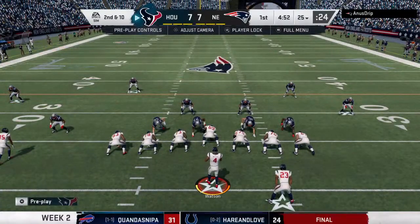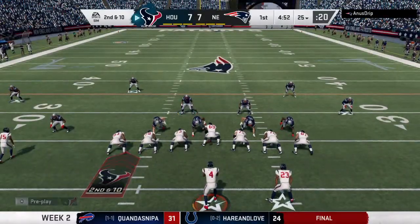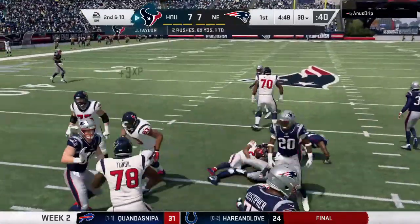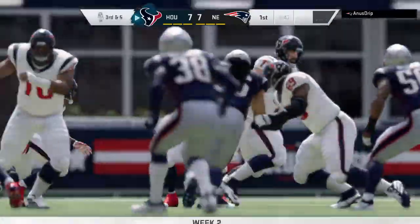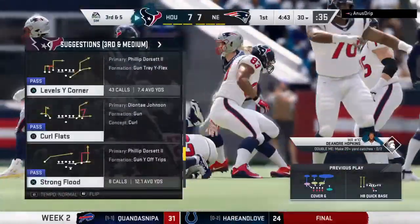An incomplete pass leads to 2nd and 10 from the 25. Here's Taylor. And he'll get this from the 25 to the 30 for a pickup of 5. A quick burst there, and he nicely bit off a pretty decent gain.